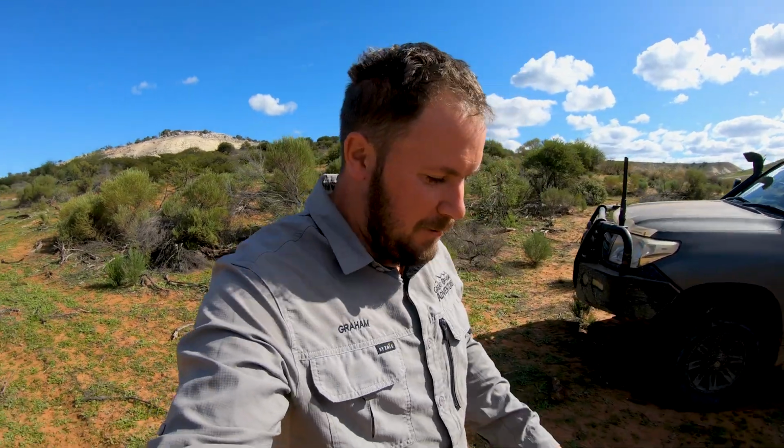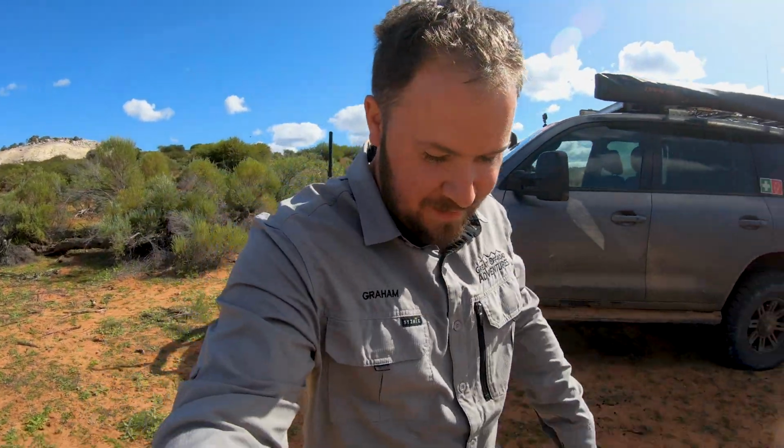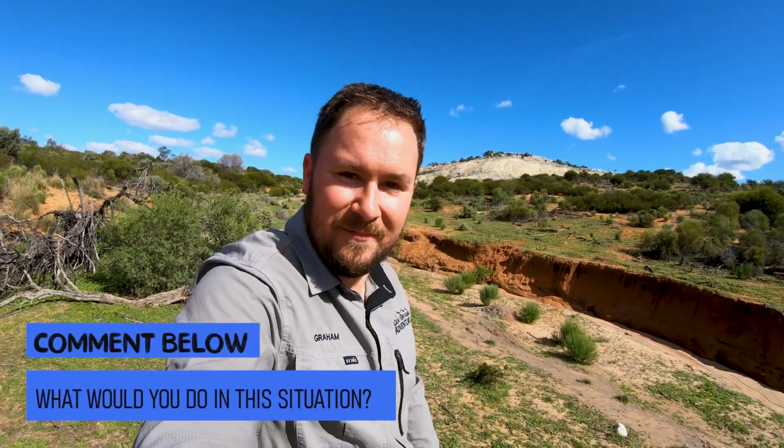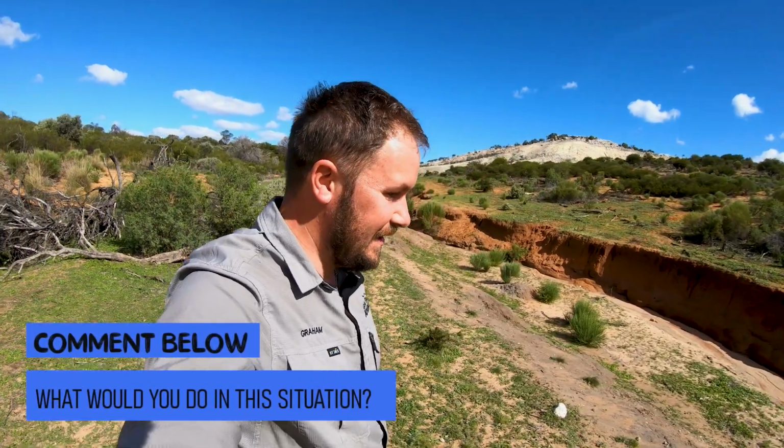Big problems trying to find our way through here. Well, we have a small problem, and that is the road we were planning to take, I think it's called the pipeline track, from the end of River Road back to the homestead. I'm standing in the middle of it, what remains of it.